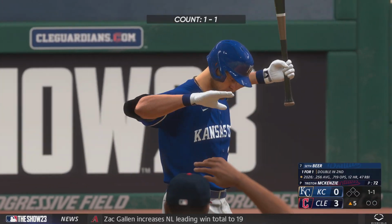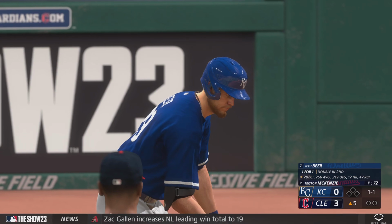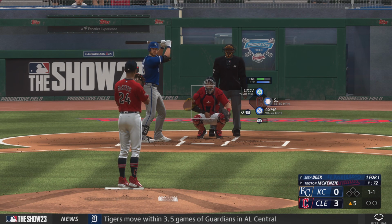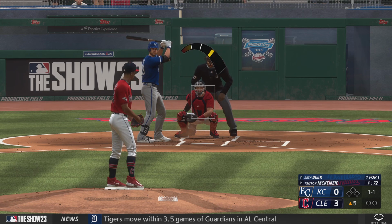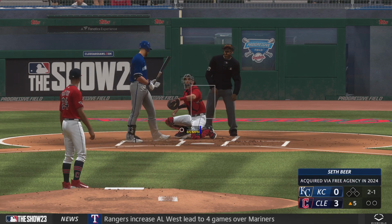New inning getting started, and now the first baseman, Seth Beer. Seth Beer. Next offering down in the dirt.